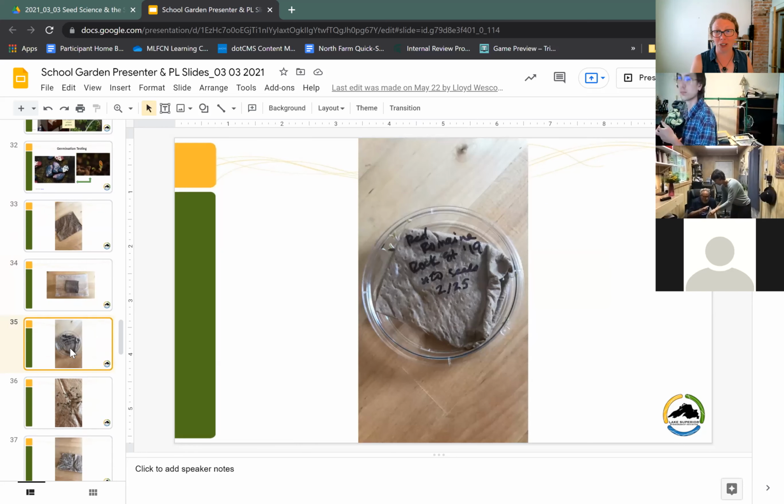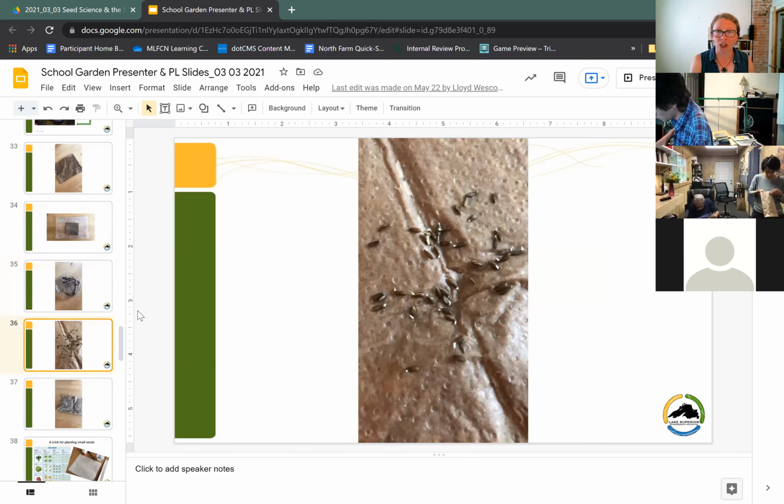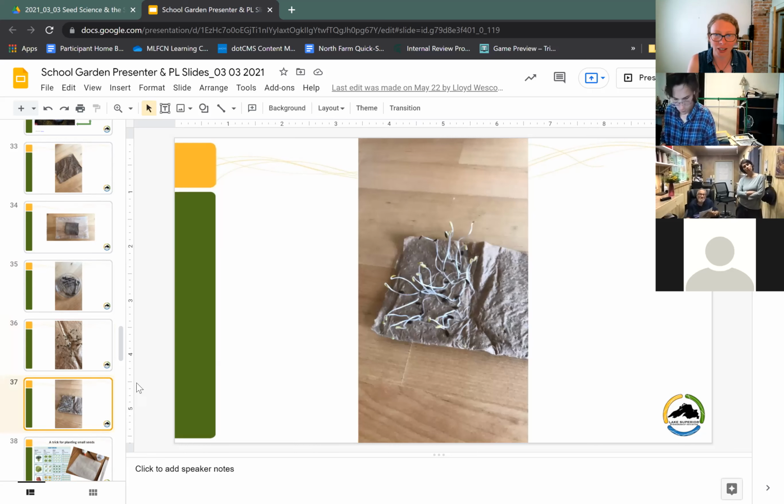You can also use a Petri dish if you don't want to use plastic bags. And you can see in this photograph, the very first hint that these lettuce seeds are germinating is that a radicle is emerging, that little white tail. Radicle simply means "of the root," right? So this is the first part of the plant to emerge. And then they eventually start growing and look like this.